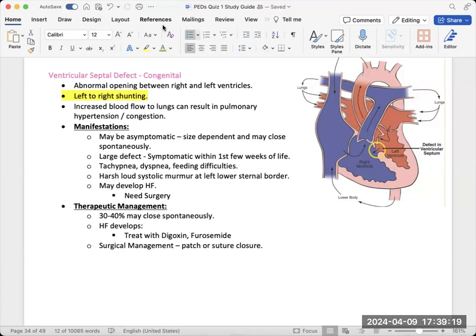So it could be asymptomatic like the other one, the large defect, usually symptomatic within the first few weeks of life. It all depends. Just sounds exactly like atrial septal defect, right? Depends on the size, if they're going to be symptomatic, right? They both will have tachypnea, dyspnea, feeding difficulties. There could be a harsh, a loud systolic murmur at the left lower sternal border. They could have heart failure. They have heart failure with rule of thumb, heart failure, kids, digoxin, furosemide. And they could have surgical management to patch it closed.